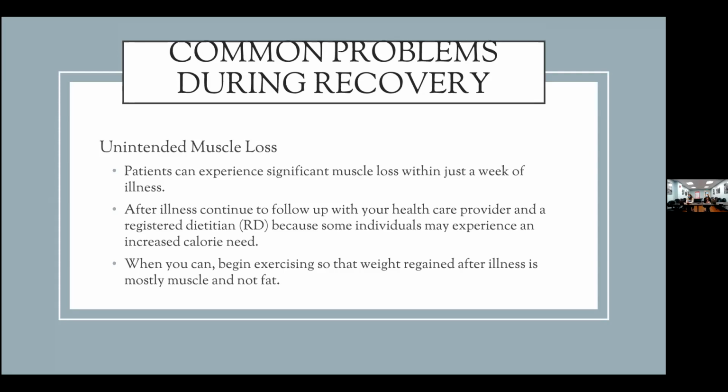Muscle atrophy can often be reversed through regular exercise and proper nutrition, in addition to getting treatment for the condition that's causing it. It is important during this recovery period to also be active to promote functional muscle growth and minimize fat depositing and storage. So we need to take extra precautions to ensure that we're eating the right foods in the right amounts. When you can, begin exercising so that weight regained after illness is mostly muscle and not fat.